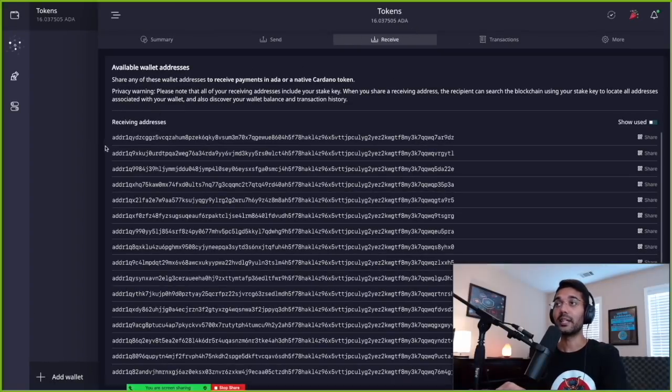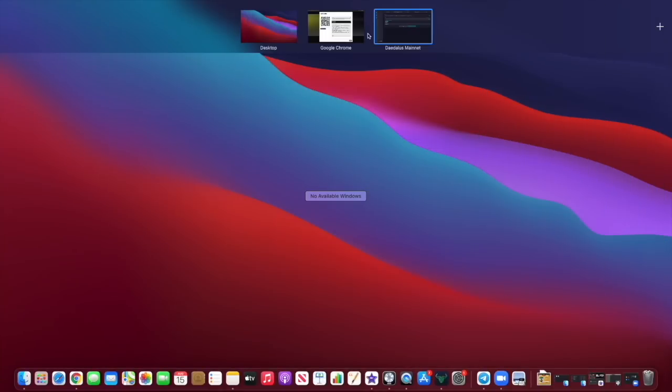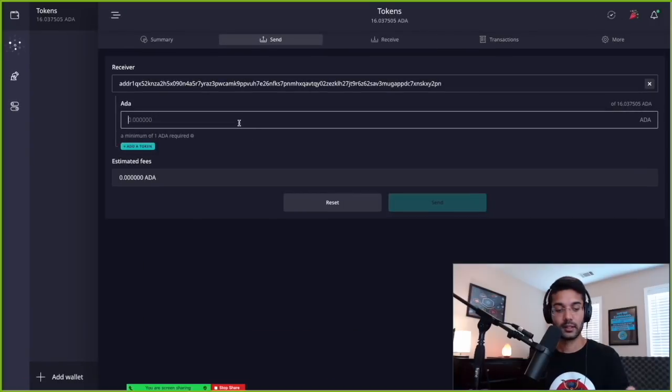And again, you can use any of the supported wallets. If you have Yoroi, that will also work. You can use Nami, you can use CC Wallet. Any of those that support Cardano NFTs will work for you just fine. So let's click on send, and paste in that public address. It's going to ask us to enter the amount in ADA, so we'll go back and copy this exact amount with the copy to clipboard button, and go back to Daedalus and paste that in.